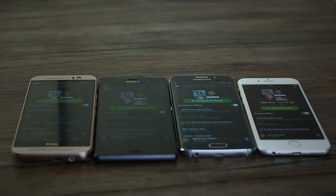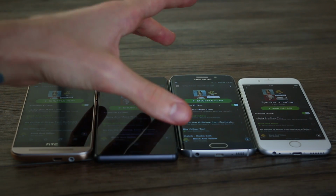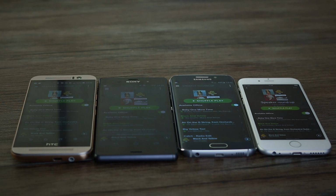So it looks like we definitely have a champion in the volume department, and that is the Samsung Galaxy S6 Edge. Interestingly, we really didn't expect that. The HTC One M9 wins on quality there. The Sony Xperia Z3 is good, slightly muffled. Waterproof phones tend to be a little bit muffled, and it did very well against the M8, but the M9 just edged ahead in terms of clarity and quality.